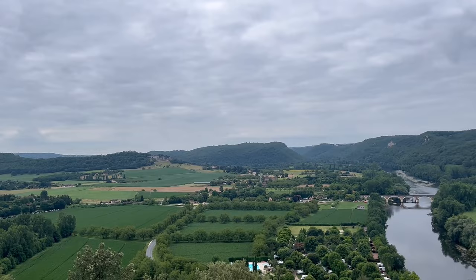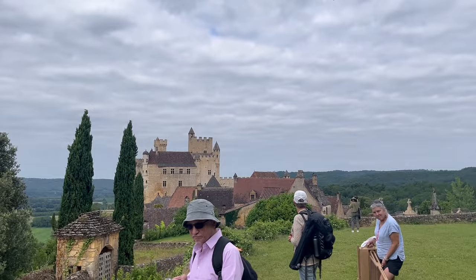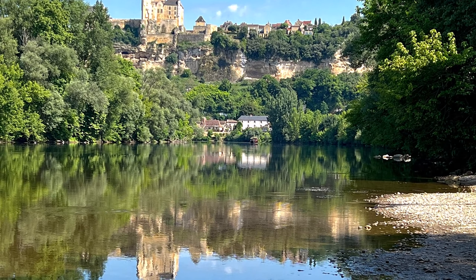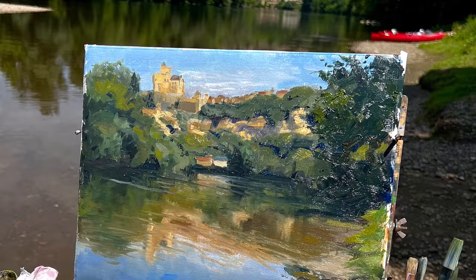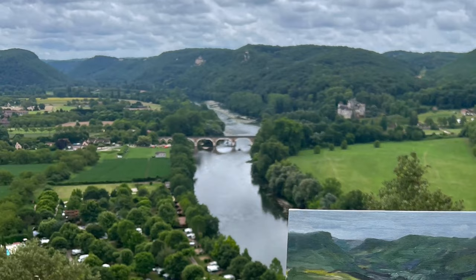Beynac. So we are at the top of the Dordogne Valley. That's the Dordogne River and the valley down below. And right over here is Beynac Castle. It just looks like a Disney castle. It's absolutely beautiful. And that is the view from down below, down by the Dordogne River. One year we painted down there, and that was my demo from that year. They bring a picnic lunch on that day, and it's just relaxing and peaceful. This was a shot that one of the students got from way up above. That was my demo.